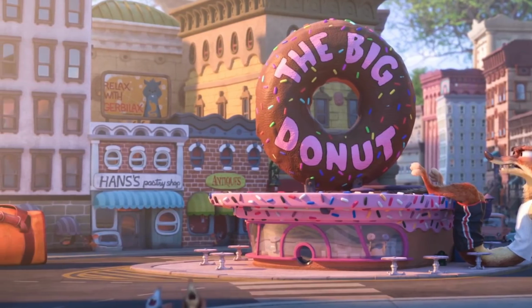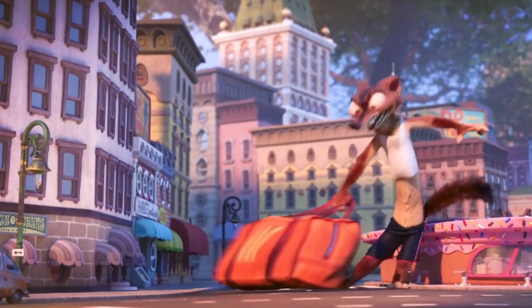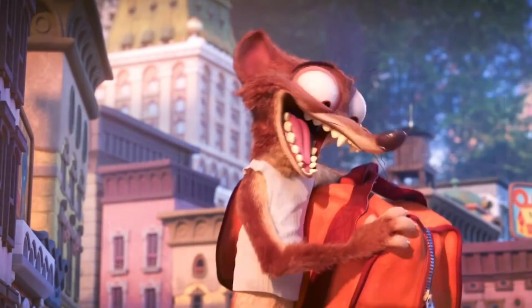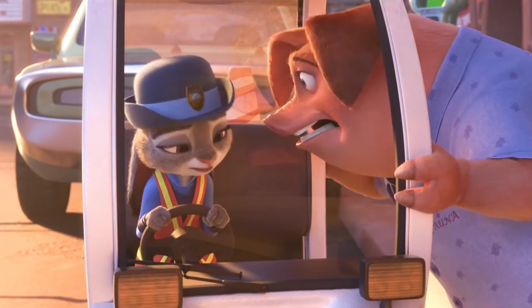Upon further review, it doesn't look like the bag moved. But without an accurate measurement or being in the animation room with the animators, there's no real way to know for sure. However, this next mistake is undeniable.